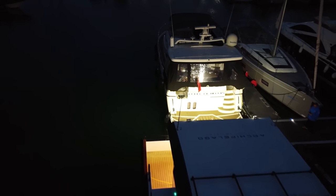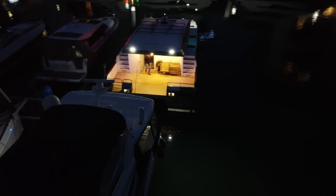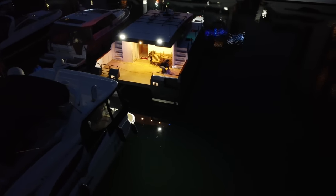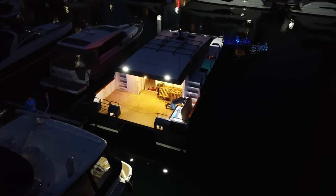Archipelago have got some very exciting plans for the future, including the luxurious and roomy Archipelago 56, and the practical yet equally as capable Archipelago 38.